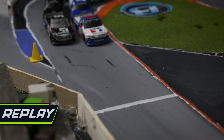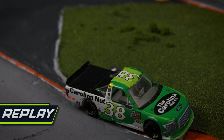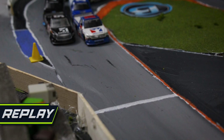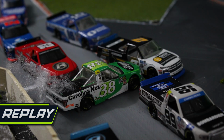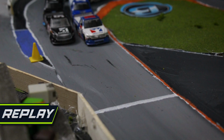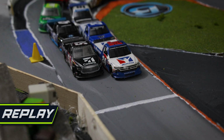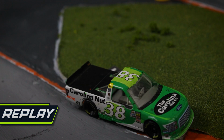Oh man, what a huge hit right there to the angled wall right at the start-finish line. Hocevar got squirrely, it looks like, right off the get-go there. You see that truck kind of slide right, and then Zane Smith was on his right rear quarter panel and just got squeezed hard into that wall. And what a huge hit for the 38 truck right off the restart. He's lucky that nobody else was involved in this one.